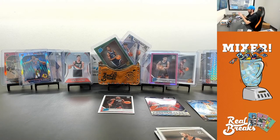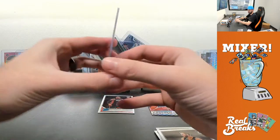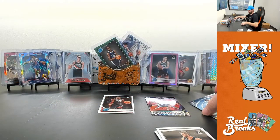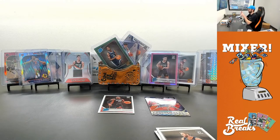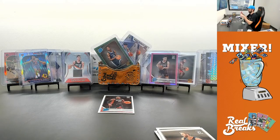Really excited to watch him this year. He was obviously fantastic in the bubble. And the Suns just in general going undefeated. Hopefully he can keep playing well. Didn't really get to see him much before the bubble. We'll see if he's for real.